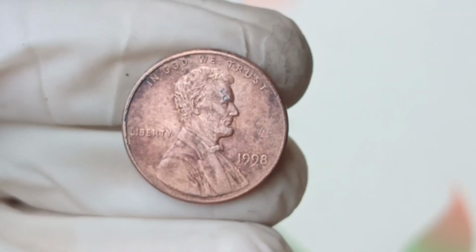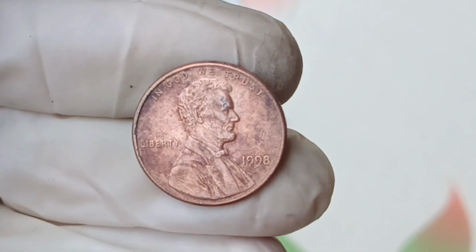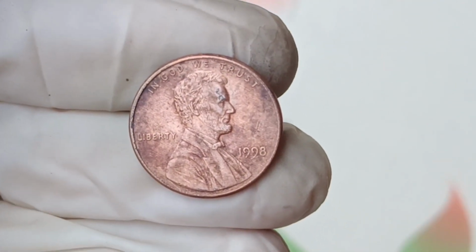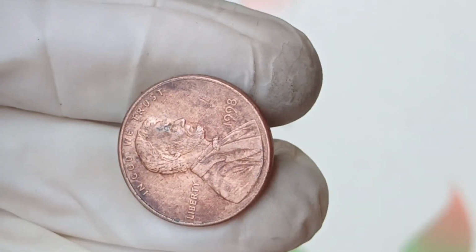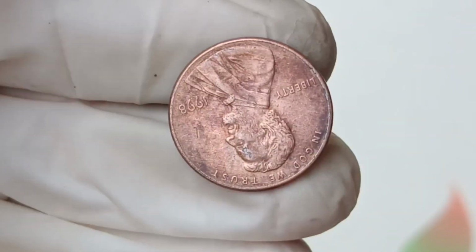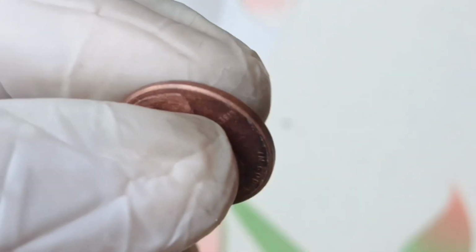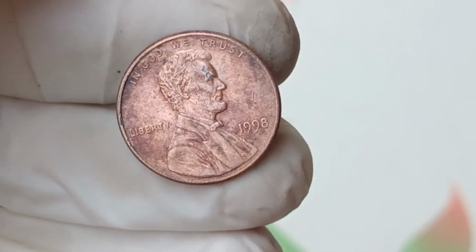Some coin collectors believe that an ultra-rare minting anomaly or prototype from 1998 could be out there, waiting to be discovered. While no official sale has hit this astronomical price yet, rumors suggest that a one-of-a-kind 1998 penny could set a world record if verified. Could it be in someone's coin collection right now?